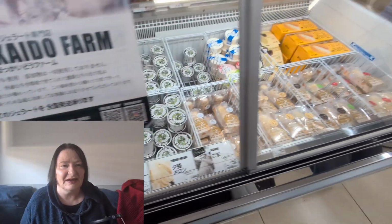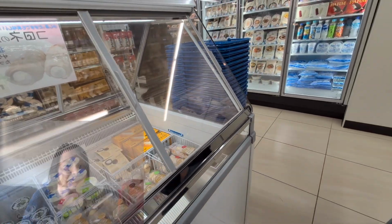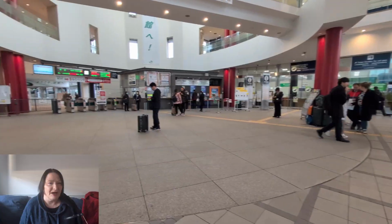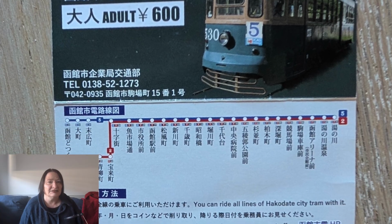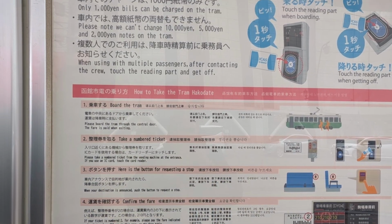But then we had a bit of time to spare, so we worked out the public transport system. So we got the tram pass. There's a number of different options. We got the 1 day pass and went off and got the tram. We had to work out how to use the trams. It took a little bit, but once you know how to use it, it's really quite easy.